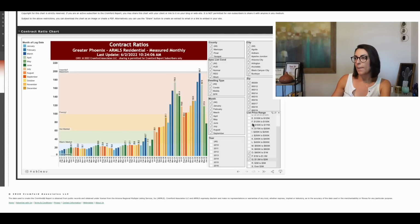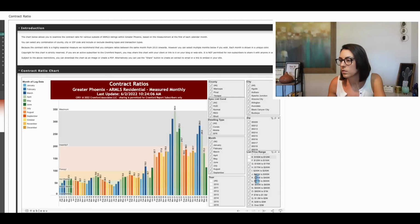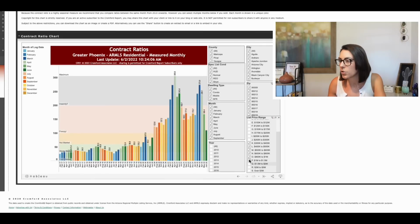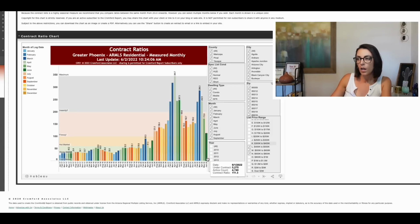So while we're at it, let's look in that mid price range here. We'll take all of these out under 300. You can break this down, it can get pretty granular here. So 400 to 800 basically is what we're looking at. 111, that is starting to shrink as well. Let's look back in time. 49 definitely had more active than under contract back then, at 4,000 compared to 2,000, pretty much double.